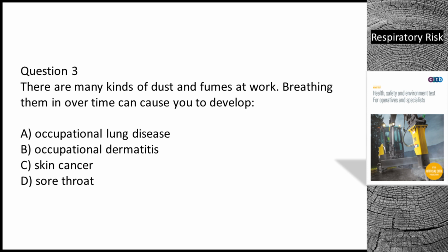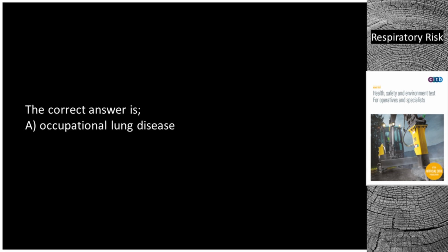Question 3. There are many kinds of dust and fumes at work. Breathing them in over time can cause you to develop A. Occupational lung disease. B. Occupational dermatitis. C. Skin cancer. D. Sore throat. The correct answer is A. Occupational lung disease.